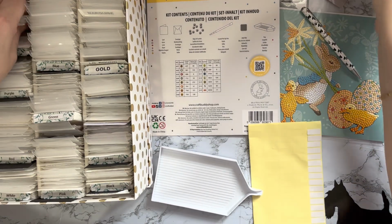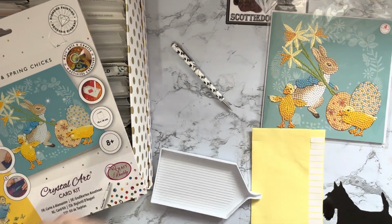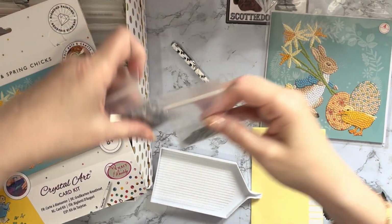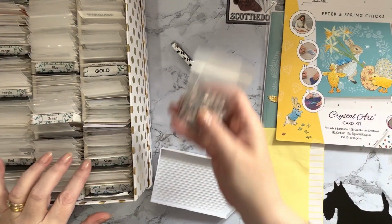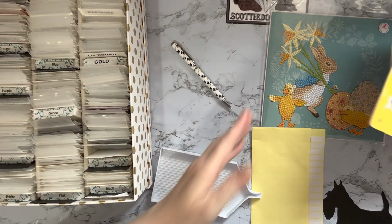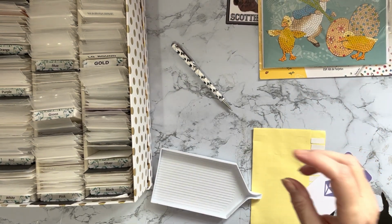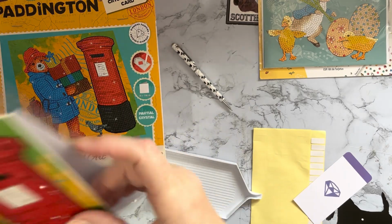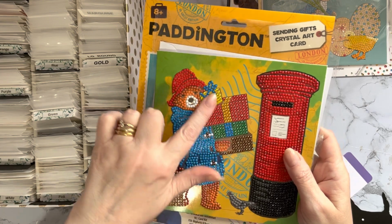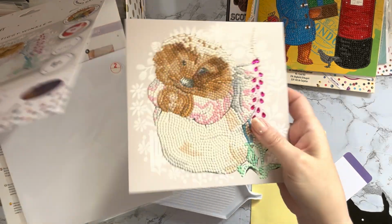Okay, so that's our little duck put away. Throw that bit away there. Okay, these want to go back in the silver rounds. How these have got left out, I'm not quite sure, but I'll pop them in there for now. Right, so he's done. And then I think Paddington was done as well. He just had special drills on. He just had the crystals on. He didn't have any special shapes. Mrs. Tiggy had one.